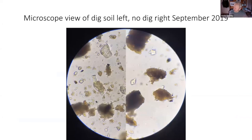This is fascinating, where you can see the difference in soil structure. So the dig bed on the left, no dig on the right. And the way I would explain this on the right is where you've got the humic glues from glomalin, which is the sticky substance you get on the outside of mycorrhizal fungi. And as those mycelia thread their way through the soil, they leave behind them a sheath or a skin which is sticky, and that's called glomalin.